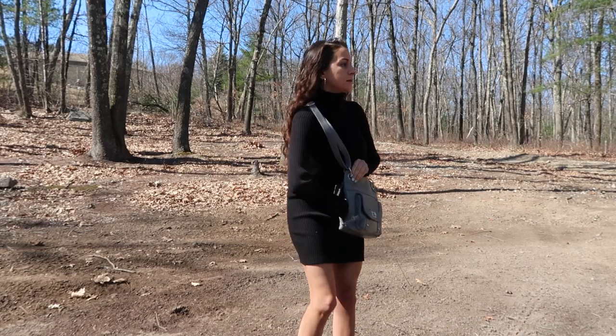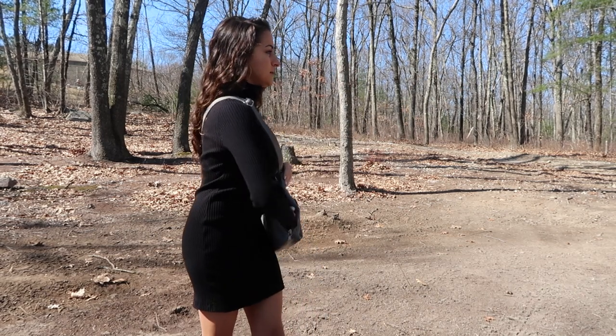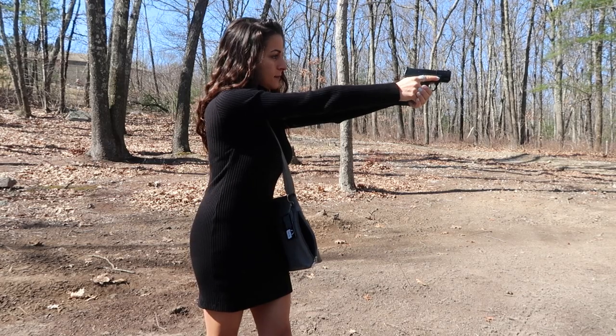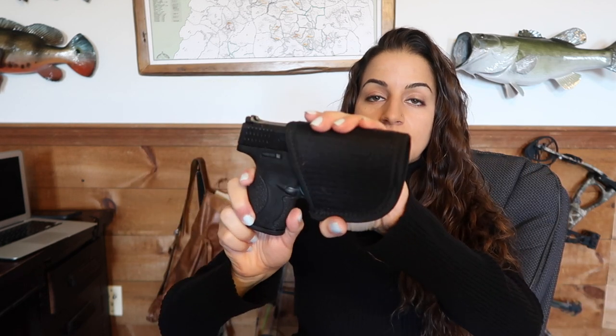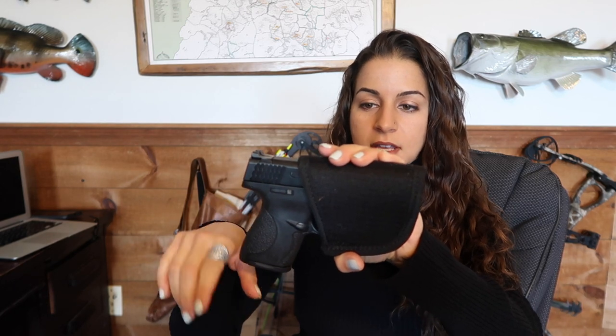As with any sort of holster, make sure that you can get to your gun. So practice your draw a lot from a purse because it's obviously going to be a little different than carrying right on your body. My gun is a Smith & Wesson Shield. It's a subcompact, so you can see how well it fits in there. If you have a larger gun, let's see if that'll fit in here as well. I'll go grab a bigger gun and show you guys what that looks like.